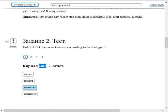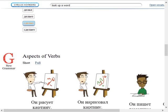He is still writing the report. And then it should be пишет. He еще пишет. He is still writing. Okay, that was my mistake. Everything else appears to be correct. That's why we have the green check mark. So there we go. Good.